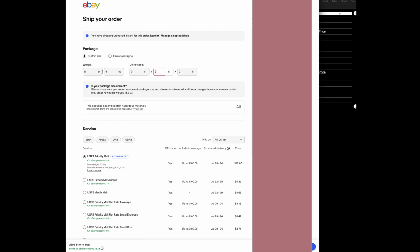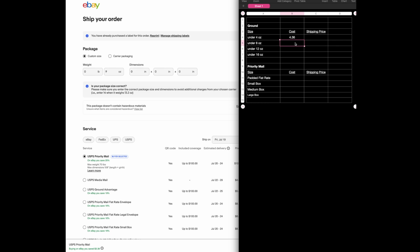Then we're going to head back on over to eBay, and now we're going to do the same thing for putting in 5 ounces, and then we're going to do 6, and we're going to do the same thing all the way up to 16 ounces so that we can see what breaks the prices change, and then I'll update the spreadsheet accordingly.